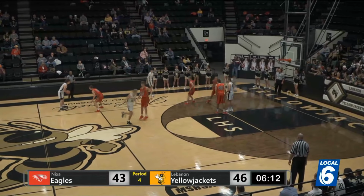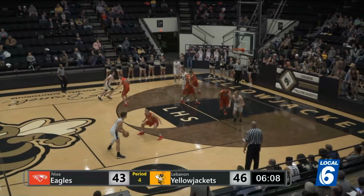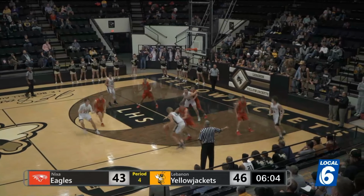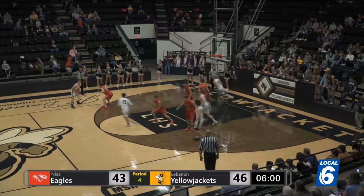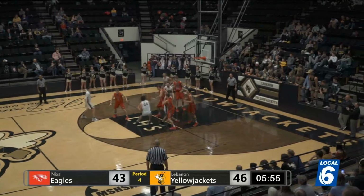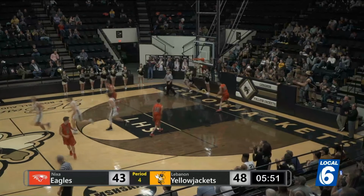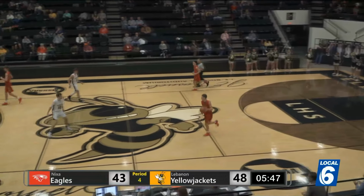Shelton with the basketball. Over to Crystal, to Zimdars. Back over to Crystal, to Hayes, to Shelton. Looks to drive, pull-up shot is good. His 23rd point of the ball game. That's what he averages on the season.